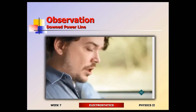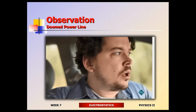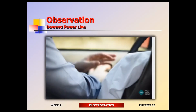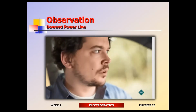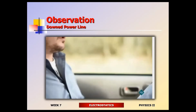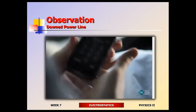Whoa. Oh, man. So that's what an airbag feels like. My car. Great. I should probably get out and see how bad the damage is. Wait. Are those telephone wires or power lines? Either way, they could be hot. No way to be sure. Don't take any chances. Just stay in the car and call 911. Good thing I actually paid attention during that safety meeting.